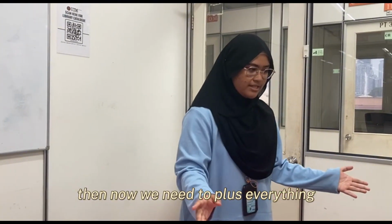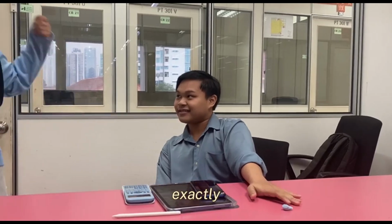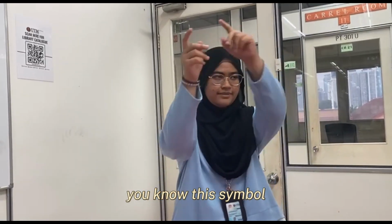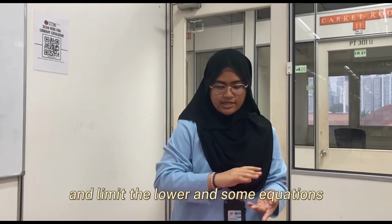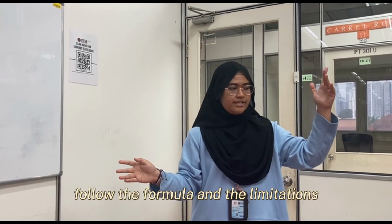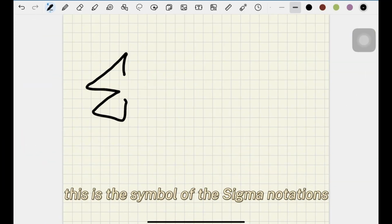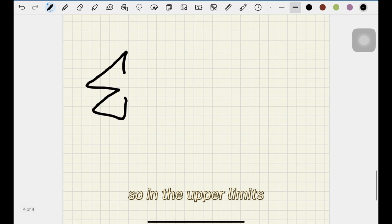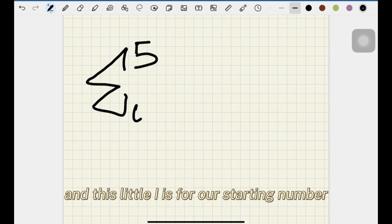Now we need to add everything. So you're saying I don't have to add up one by one? Exactly! With this symbol you can add a limit for the upper and the lower, and some equations. And then you're done. Just follow the formula and the limits. So let's try one. This is the symbol of the sigma notation. In the upper limit, we put the limit of the number that we want, and this little i is for our starting number.